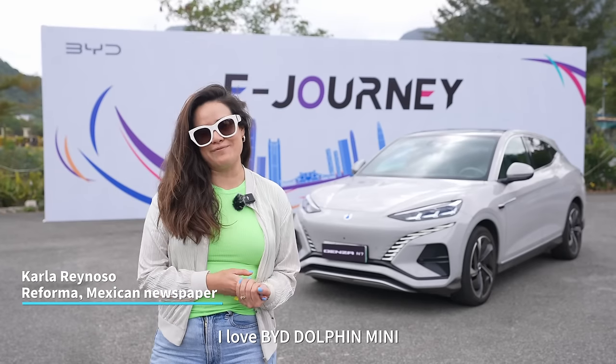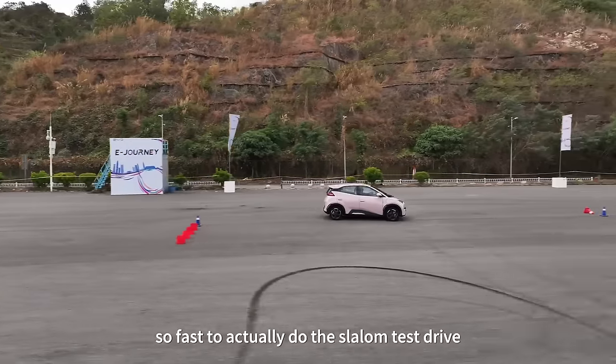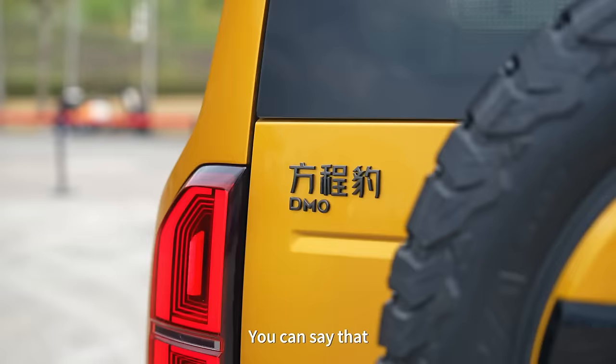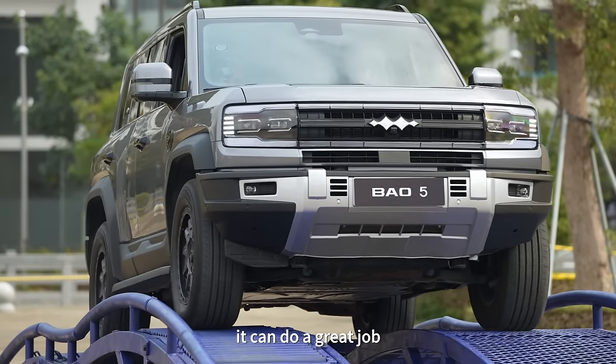I love Dolphin Mini. I would really like to have it in Mexico. I didn't know that it was so fast to actually do the slalom test drive. Bio 5, it's like an off-road car, if you can say that. And with this powerful engine and this for off-road, it will do a great job.